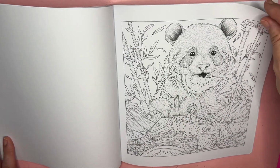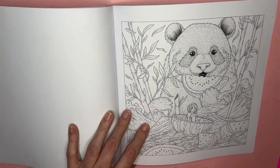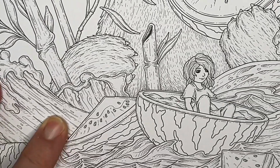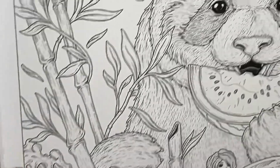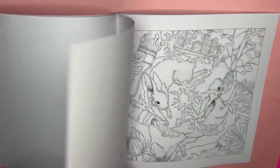Giant watermelon. She's floating in like a little watermelon shell boat, if you can see that. Isn't that neat? He or she. I thought that one was really creative. Gosh, so much creativity goes into these mythographic books.